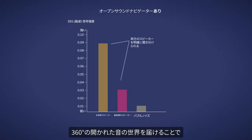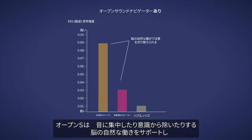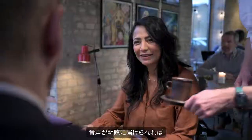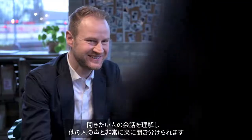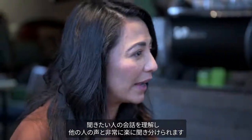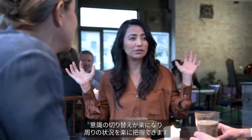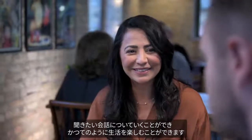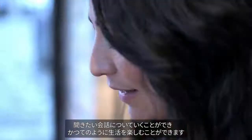By providing an open sound experience, Oticon OpnS supports the brain's natural way of focusing and suppressing sounds, and thereby enhances selective attention. When speech stands out clearly, it's easier to understand the person in focus, and easier to distinguish other people's voices. This makes it easier to switch attention, so people are more in control. They can follow the conversations they choose and actively take part in life again.